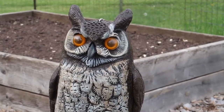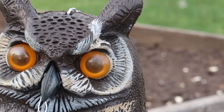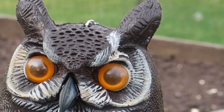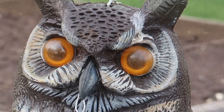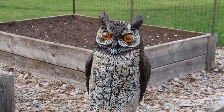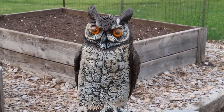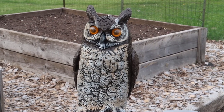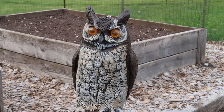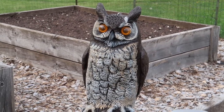I think somebody had a little bit of revenge. There's bird poop on top of him. Right there. It's not paint, right near his ear. But anyway, some of the birds have no fear of it at all. Like robins, they don't give a hoot. Squirrels don't care. The rabbits don't care. Either they're a little smarter or something else is going on, but they know it's not real. It's not getting up and flying and attacking.